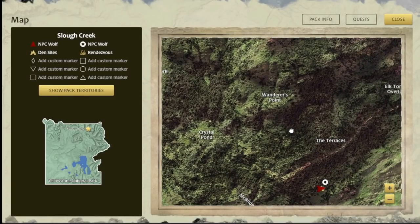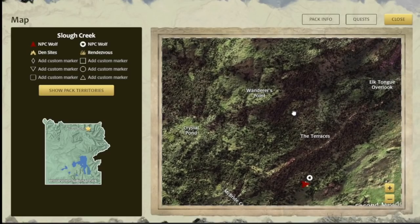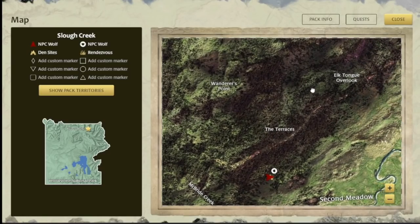Wanderer's Point here, another player suggested that, said you have to wander pretty far to find this spot, and it does have a real nice overview of the whole valley, so there we go for that. The terraces, this whole area's got this interesting geology, there are terraces, and so it's a nice descriptive, maybe a little elegant name. Head up there to set up your den on the terraces.